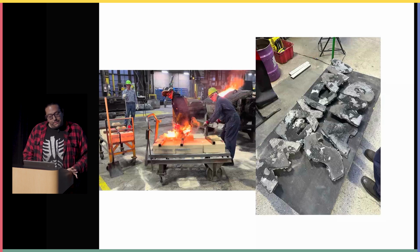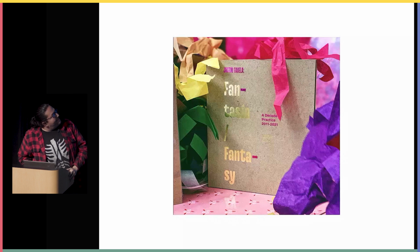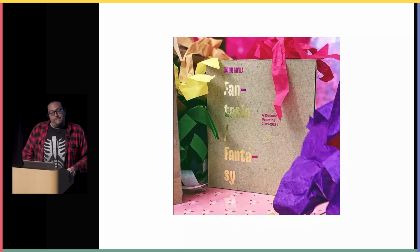And I know we're running out of time, but if you can't get enough of my work, I do have a book for sale here at the bookstore, Justin Favela, Fantasia Fantasy. It's a monograph of like the last 10 years of my work. Hundreds of pages in this art book, designed by a really cool firm in Austin, Texas, called Group Project. Thank you.